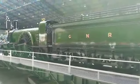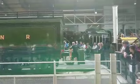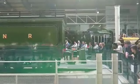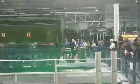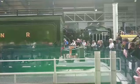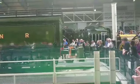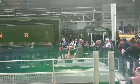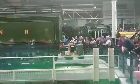Okay, so we're going to unlock the turntable with that big lever there. Now a big clonk. You know, we're ready to move. Now today, ladies and gentlemen, we have 120 tons of metal which is going to come past you. We cannot do an emergency stop. We have brakes, but we can't stop 120 tons on a sixpence, okay?